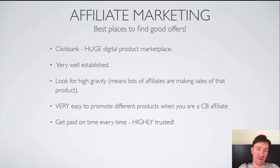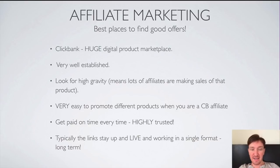Another good thing about Clickbank is you get paid on time every time, and it's highly trusted. Typically the links stay up and live and working in a single format long term. I've not changed my links in years and years and years, and it's still working. That's what you want, and that's what a nice big product marketplace like Clickbank is likely to do for you.